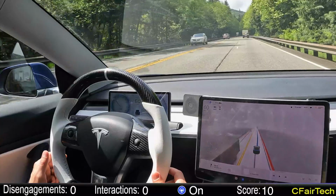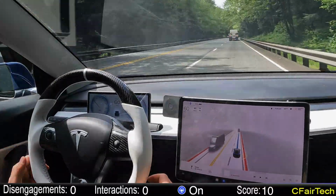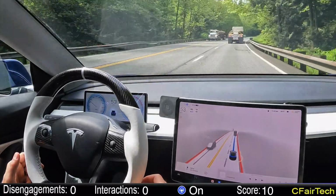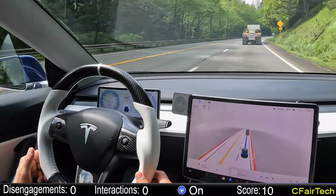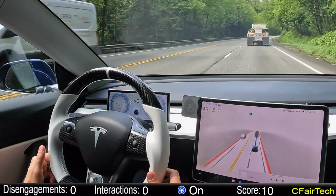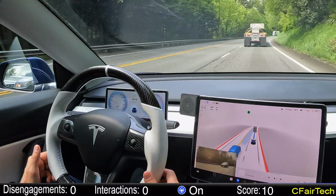We now got the right blinker on. We're going to stay in the slow lane, and so we should see the car pass this semi fairly quickly. I'm not sure how slow it's going to go. We're 10 under the speed limit right now. Okay, we're 15 under my max speed now, and now it's going to go for it now that there's a car there. It should have done that a very long time ago, but it didn't.